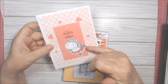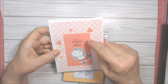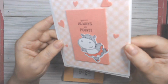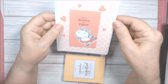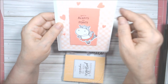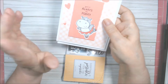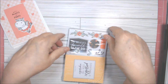And this piece here, which looks to be about 2.5 by 3. Anyway, this is a die. I don't have these, but they make these jaggedy edges. I don't know if you can see that. And it looks to me like it's Flirty Flamingo on petal pink paper. I'm not sure what paper that is. And little hearts are cut out. And I won't read the inside. It has to do with achieving X number of sales in the month of June. So that is that. But it's a cute card using those hippos.